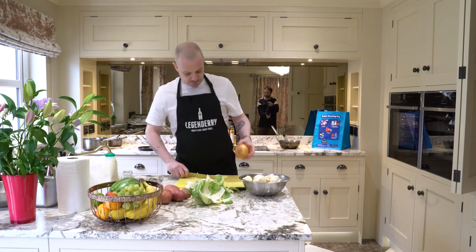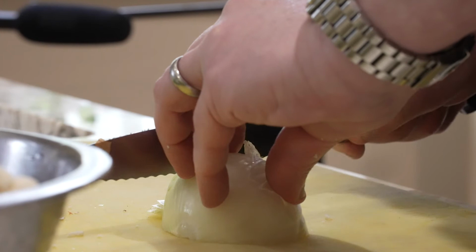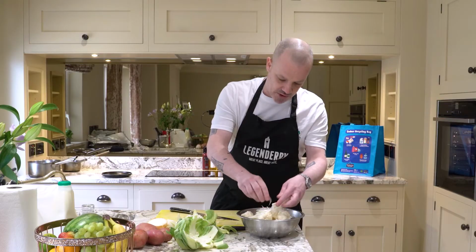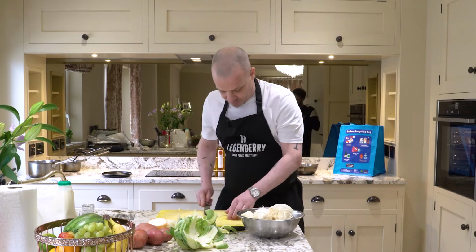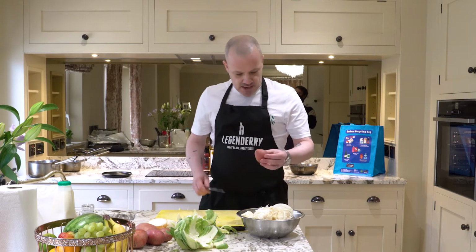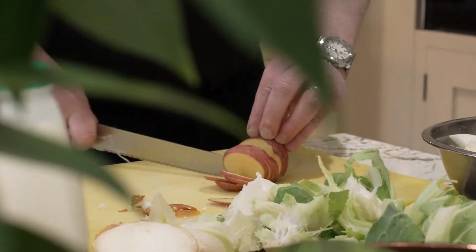And then we've got 1 onion, and we're going to split that in half. So I'm just going to cut this down nice and thin. And it's such a simple dish. It's literally just everything going into one bowl. And then what we're going to do is make a nice roux. You can flavour your roux up whichever way you prefer. We're just going to do it with butter, some milk, some flour to thicken it up, and some cheese. So your potato, we'll cut that down like so.